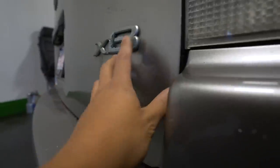Just getting a completely new hatch, because this one has a bunch of dents in it. We'll try our best to get these out using that Amazon tool.